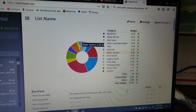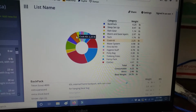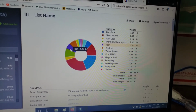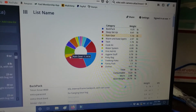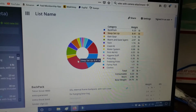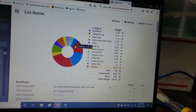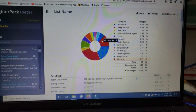First aid kit is 0.55, water system is 0.98. My cook kit is 2.25 pounds, that does include my fuel canister. My tech stuff, battery packs, different things, 1.74 pounds. My warm and base layers are 2.97. My rain gear is at 1.14 pounds. My sleep setup is the bulk of my weight, and that is at 8.41. I really like this Lighter Pack website for being able to really visualize. It's perfect for this, truly.